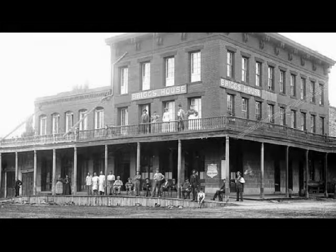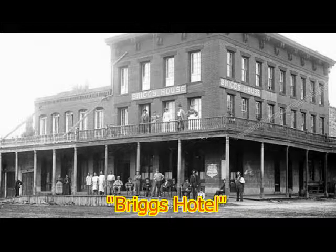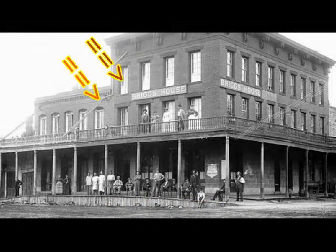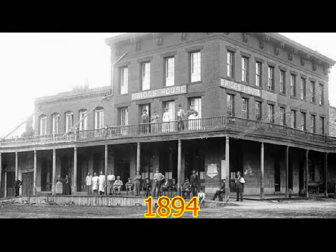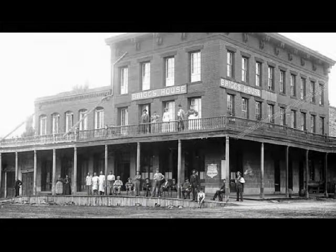The Briggs House. In 1890, the St. Charles Hotel was sold to Gilbert Briggs. He then changed the name of the hotel to Briggs Hotel. When the Briggs Hotel and the Mueller Hotel were combined in May of 1894, Briggs then named the collective buildings properties the Briggs House. The Briggs House experienced its share of special events.